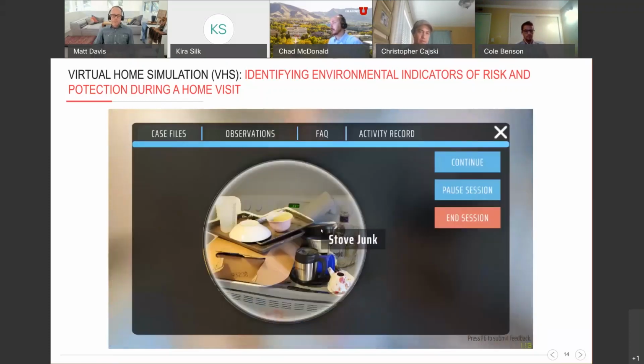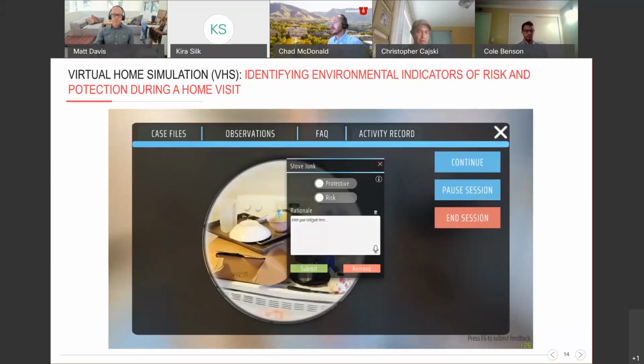Once inside, you can look around by moving the mouse or by turning your head in VR. Some areas have an eye icon, as you just saw. Click on them to take a closer look, where you can also tag them as possible indicators of risk or protective factors. You enter why you think this item indicates a possible risk or protective factor in the rationale below. Or if you're in VR, you click the microphone icon to use speech to text.